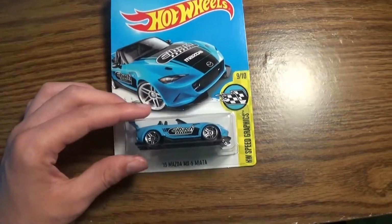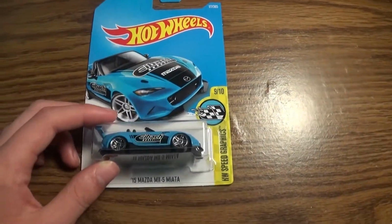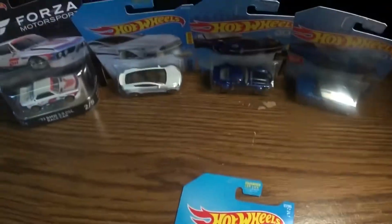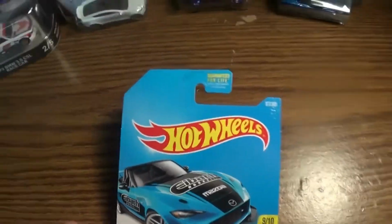First car, the 2015 Mazda MX-5 Miata. But with that said, let's take a look at the package. So this is a 2017 car. I only have two 2017 cars, the Tesla Model S and the Miata. So let's take a look at the package.